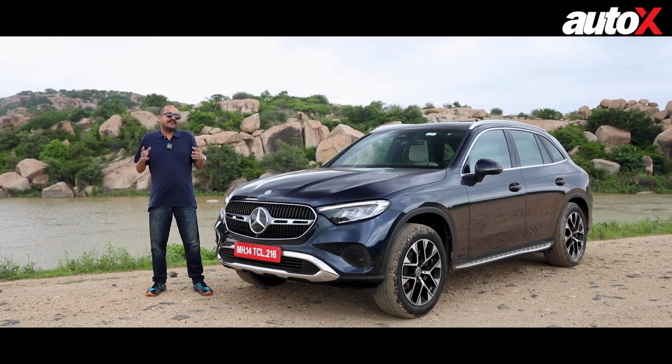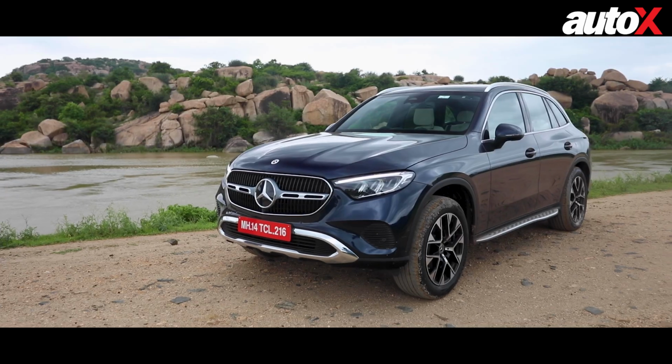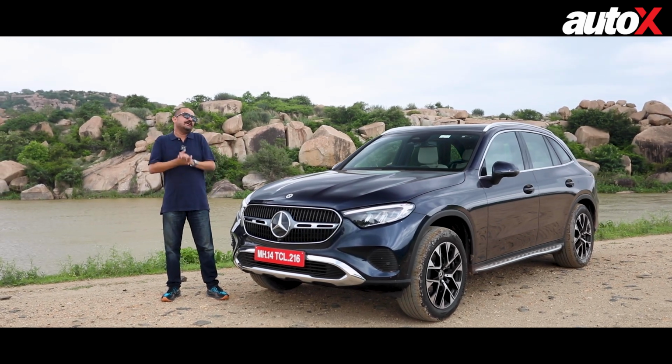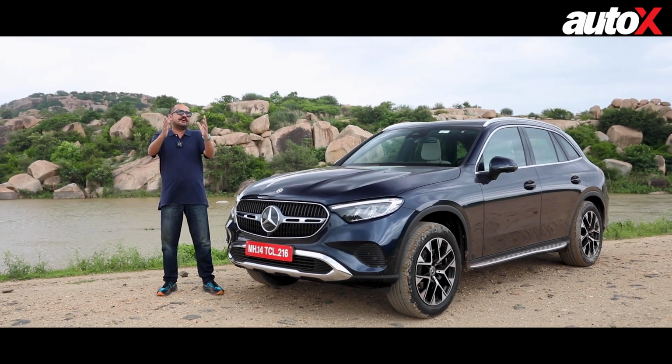How is it to drive? Does it feel luxurious enough? Is it an upgrade over the last generation car? Well, we are in gorgeous Hampi. Well, it's a UNESCO site, but it's also lovely weather, great views. We are here to drive it and tell you all about the GLC and if it's worth your time and money.